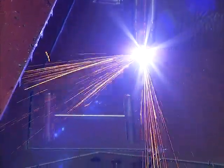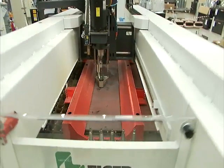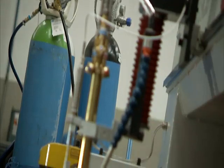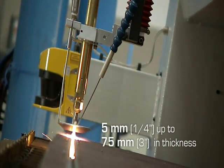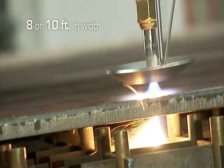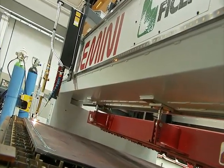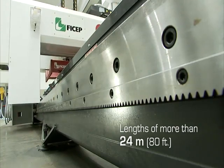the Gemini truly unique. The Gemini Model HP consists of a twin bridge frame that includes a drilling head, tool changer, plasma cutting unit and oxy-fuel cutting units that are capable of processing plates from 5 mm or 1/4 inch up to 75 mm or 3 inches in thickness and 8 or 10 feet in width. Higher thicknesses are also possible by choosing the corresponding options. Lengths of more than 24 meters or 80 feet are also possible.